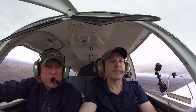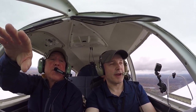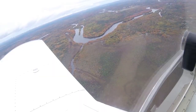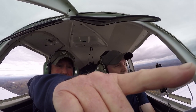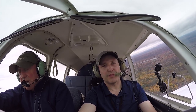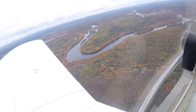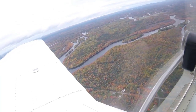So what I like to do is cross at midfield. Because it's 3-0 this way. It goes this way. So we're gonna cross up here, aim right over that way. Right there, very nice. And then we'll just make a downwind entry for 3-0.